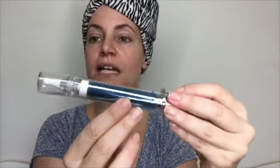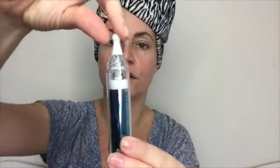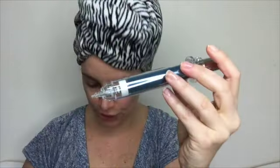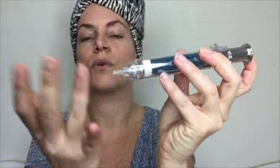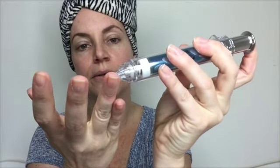So it comes like this. So I'm gonna apply it. As you can see, it has this little thing. Okay, are you following me? And then you're gonna apply it. It's very easy. Apply it, please, to clean skin, and use your ring finger, which is this one, okay? And you need just a little bit.